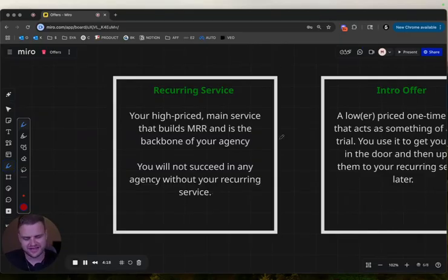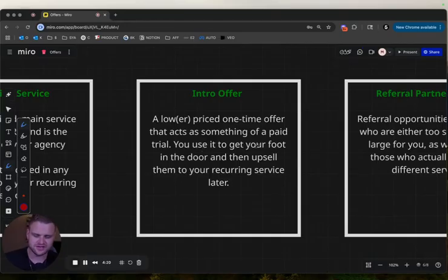You're just not really going to get anywhere without it. The intro offer is usually a low or lower priced one-time offer that acts as something of a paid trial. You use that to get your foot in the door, and then you upsell them to your recurring service later.